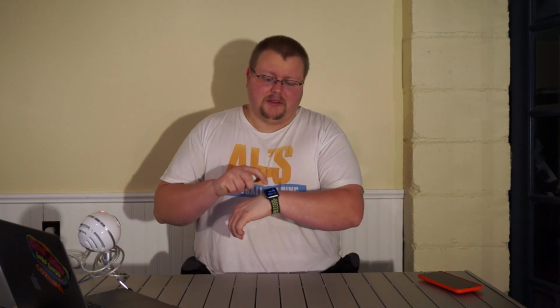The other nice thing with this, just like the Apple AirPods, you can talk on the phone and text on the phone without actually touching your phone. On the Apple Watch, you can say, "Hey Siri, send a text to whoever saying blah blah blah." With these, you double tap and you say, "Hey Siri, send text message to whoever saying blah blah blah."